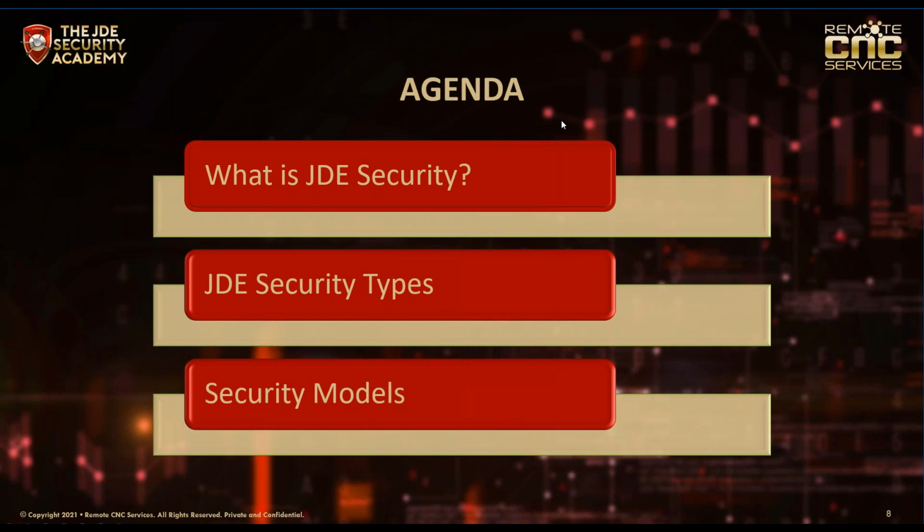All right, so what is on the agenda for today? This is Introduction to JDE Security. So obviously we're going to talk about JDE Security. What is JDE Security? What are the JDE security types and what do you use them for? And then we're going to get into what are some of the security model options that you have when implementing JD Edwards Security.